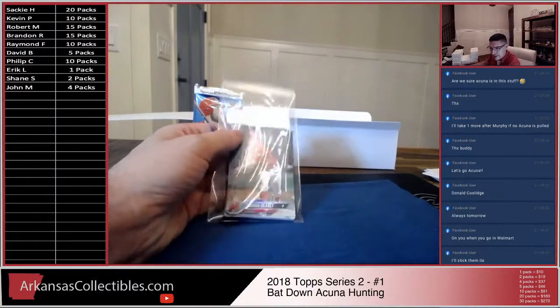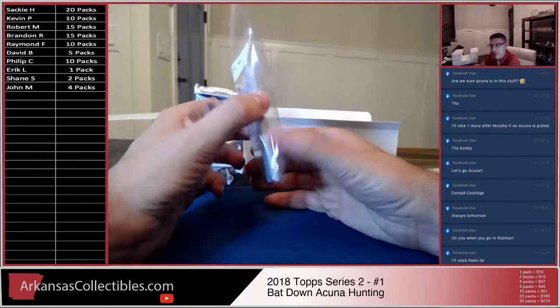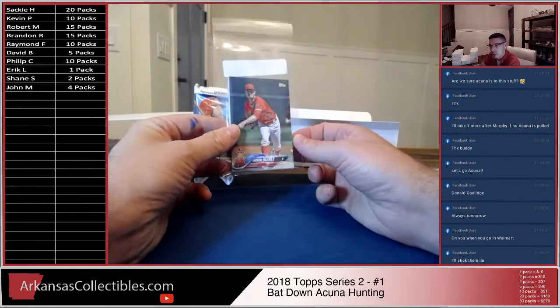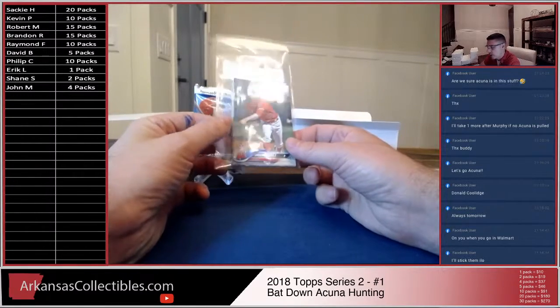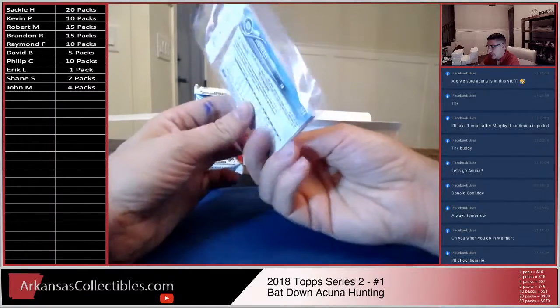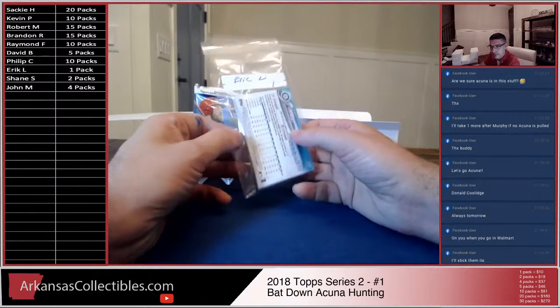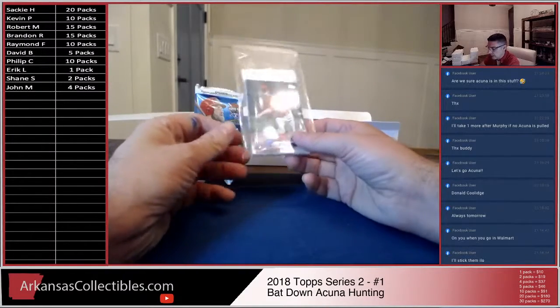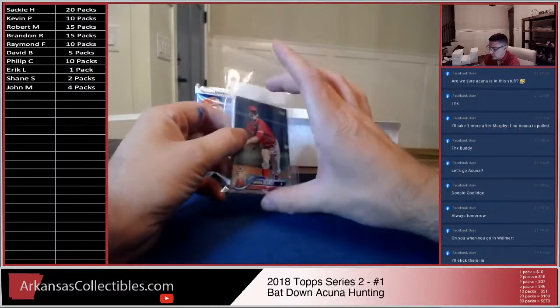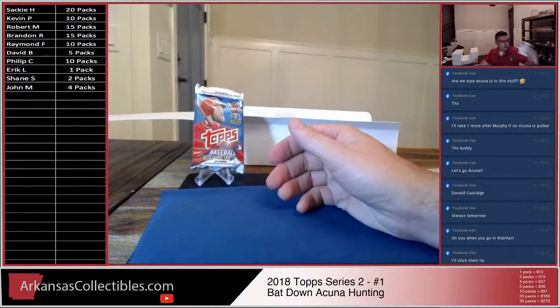Are you sure Acuna's in this stuff? Yes, Eric. It is super, super, super, super short print. There's only 1,000 of them that's been graded by PSA. And they're going for about 2,000 in PSA 10s, which I think is way, way underpriced. So if y'all have some money laying around with that MasterCard, go out there and grab you one off of eBay.